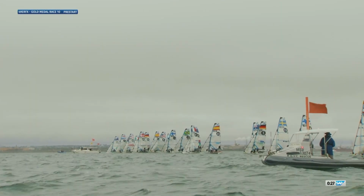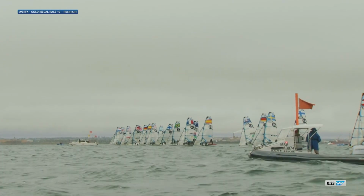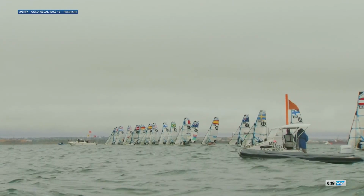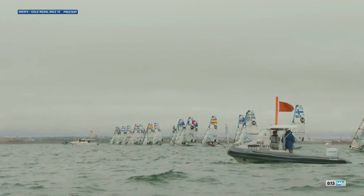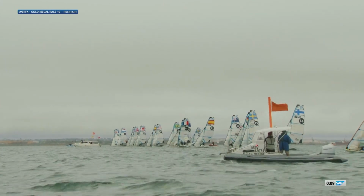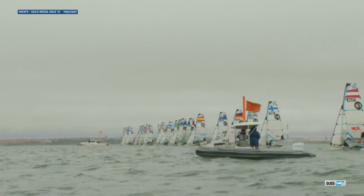So pretty well locked in to where they will start, what zone on the start line, and who can push bow forward. And we'll look for the tactics left or right. In terms of line bias, I think it might be pretty even, so hence why the boats are up towards the committee boat. Real hustle now. You can see those masts waving around as they're pumping their boat to get it into the right position. 5 seconds to go now.